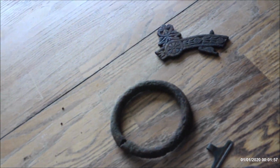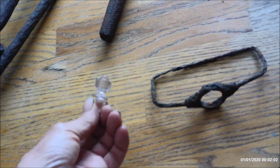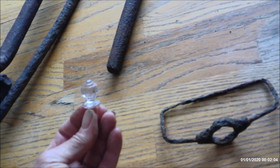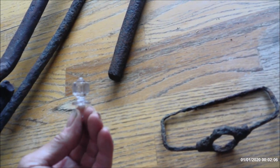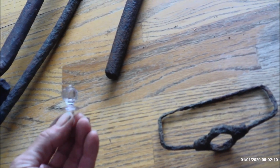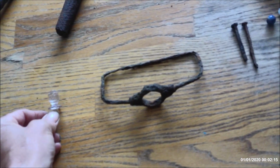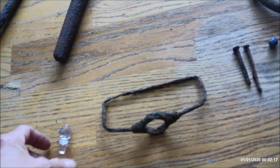Here is what I first found up there, though. I know I've got to get a close-up lens. I think I could do a photo scan on this. This is a bottle top, a crystal bottle top, faintly purple, and it has a medical cross on every face. I think I can get a better look at that, and again, I'll do a still picture which can be zoomed in.